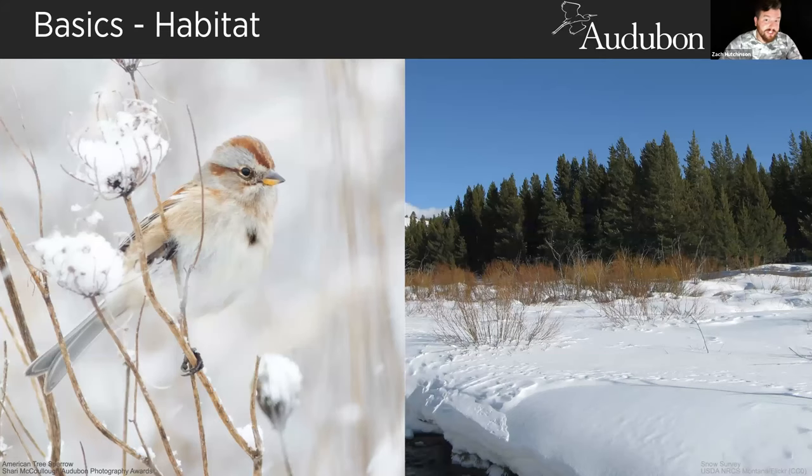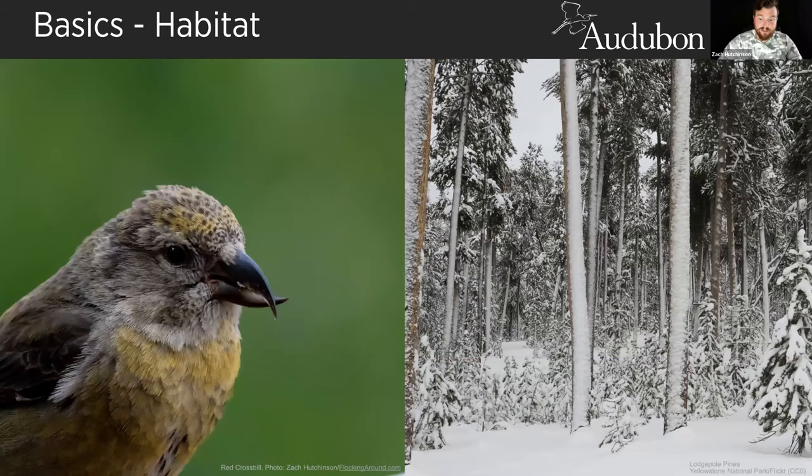Where are you going to find tree sparrows? Near brushy habitat, oftentimes where there's also some nice riparian habitat with, you know, brushy, weedy areas, maybe a few trees, okay? Where are you going to find red crossbills? Crossbills pretty much depend on pine cones. So you need to find conifer trees that have a good crop of cones. Okay.